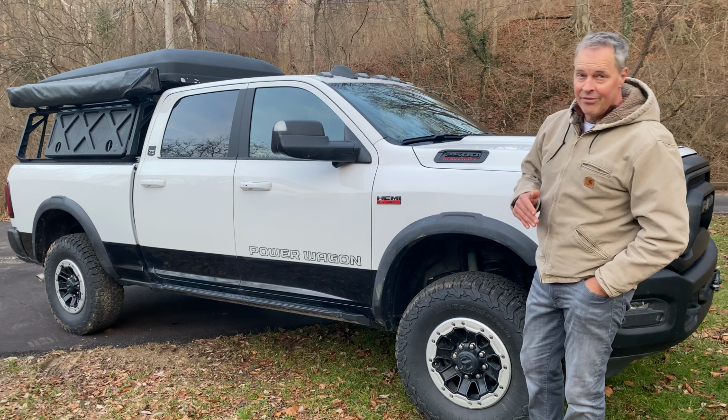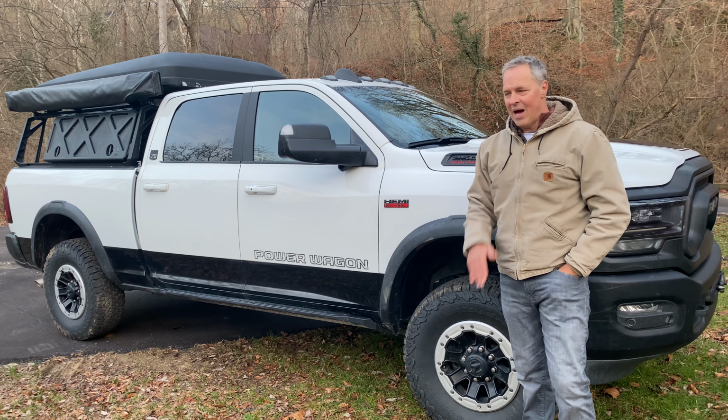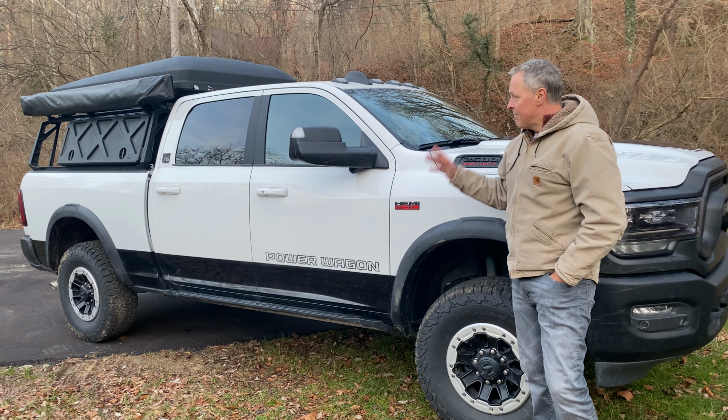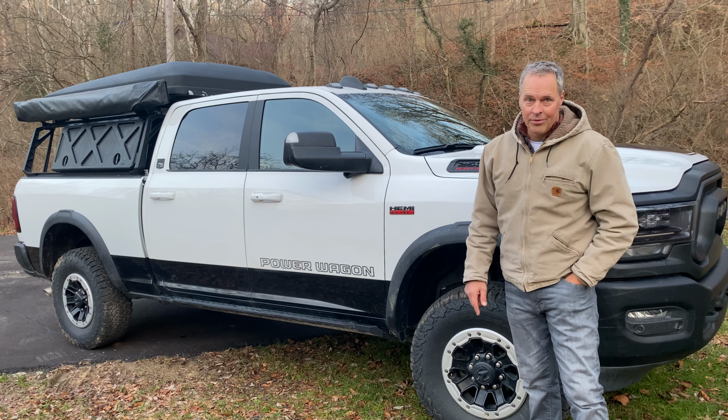And as far as I'm concerned right now, the Dodge Ram Power Wagon is the best thing made going for overland. So that's my basic video on why this vehicle. I got more videos coming for you in terms of how I've outfitted it.